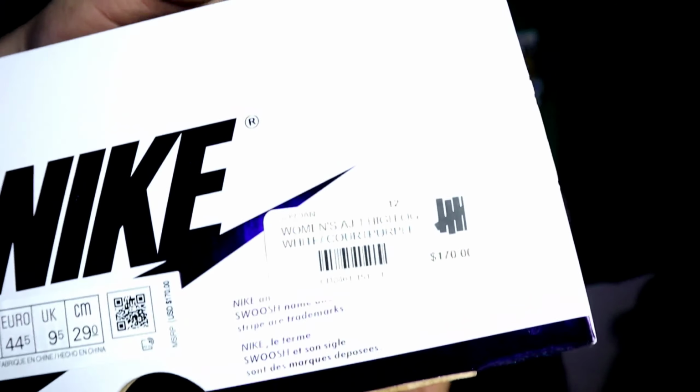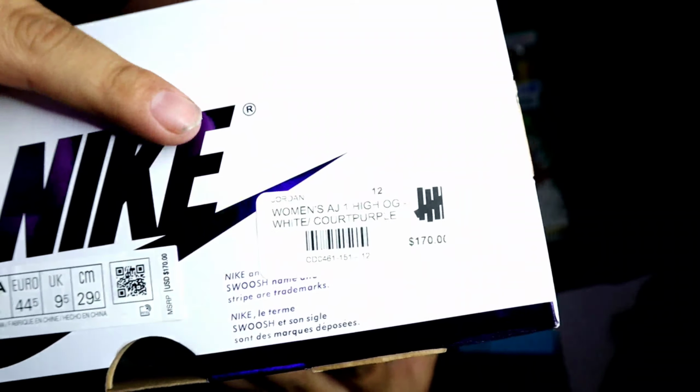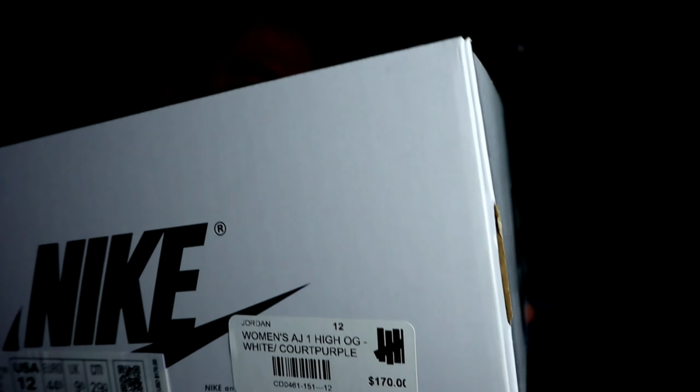These guys did provide me with the original receipt that came from, I don't know what this store is down in Vegas. I think it's Undefeated, I'm not too sure. But that's the sticker it came with. It did come with that receipt from that sticker. But yeah, shout out to them.